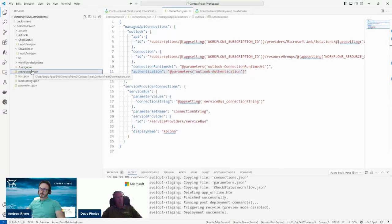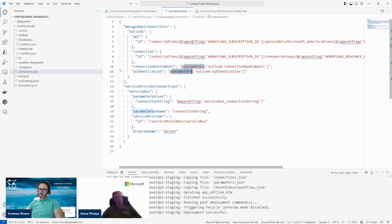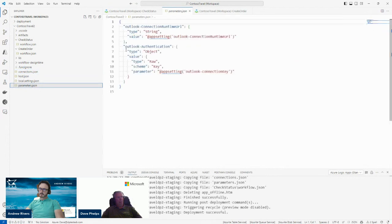So with this fix or update, what we see is that we're using parameters. Now you're seeing a mix of app settings and parameters here. The reason is that app settings are single values, whereas with Logic Apps parameters, they can be something more complex, like the authentication here. So when we deploy this, we would change this value to say managed service identity, so that when it's deployed, it's using managed identity to go and connect to the connector. So this update is really, really good.